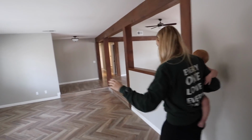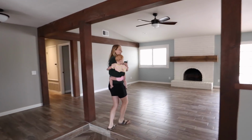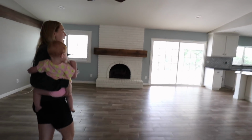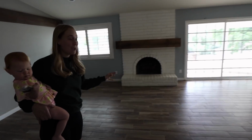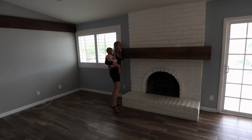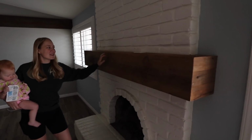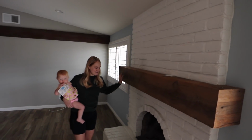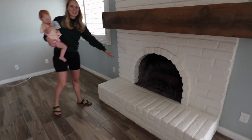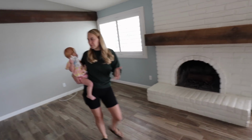So this is what you see when you walk in. Ta-da! This is my favorite part of the house. I'm in love with it. The fireplace is so beautiful. I love what they did with it. I can't wait to put stockings up here for Christmas. And there's an outlet so you can plug in a wreath. And I think my favorite part was this arch looking. So you love it. It's just the perfect size living room for us.